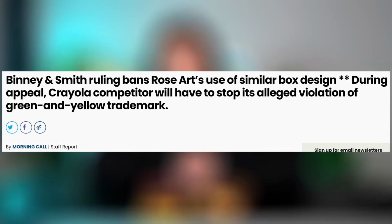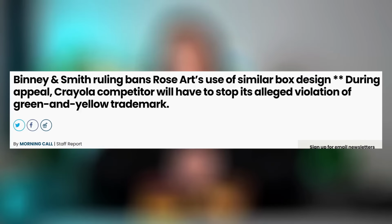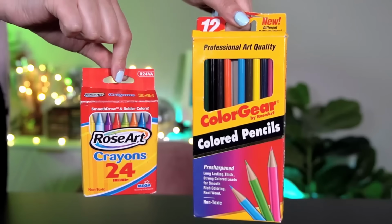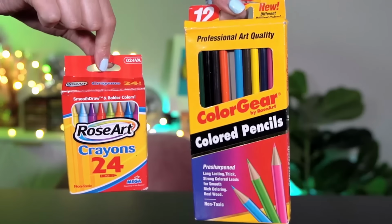Well, a little bit of piping hot tea here is that in the year 2000, Crayola actually sued Rose Art for trademark infringement, saying that their packaging was too similar to Crayola's. And Rose Art ended up having to change up their entire packaging. So I wanted to find out myself just how similar they looked. So I bought both of these brand new, never been opened Rose Art products from that time frame.